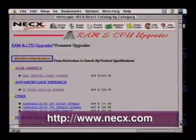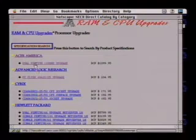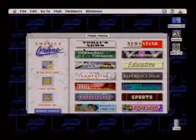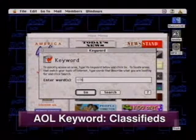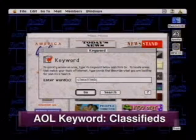And if I'm a member of their Buyers Club, I get a special discount. Now, the other thing you might want to check out is your online service. We're looking at America Online, but it doesn't have to be America Online. It could be CompuServe, it could be eWorld. But anyway, if you go, keyword, jump, whatever the thing is to classifieds, you will come to an area where members of that particular online service can buy and sell their particular goods that they have.